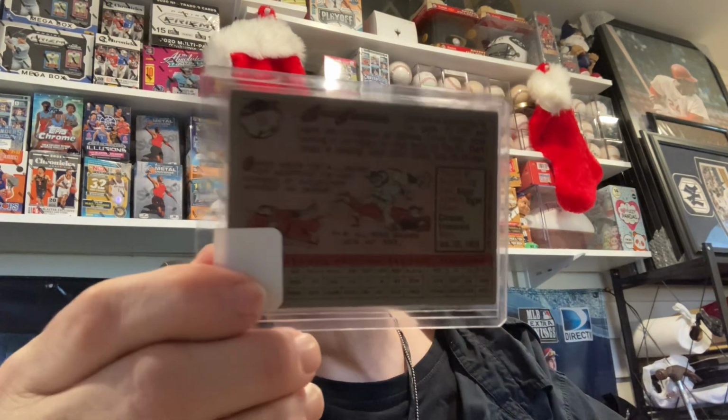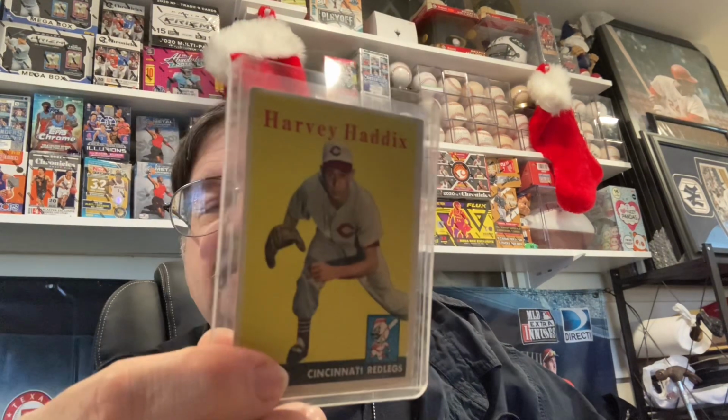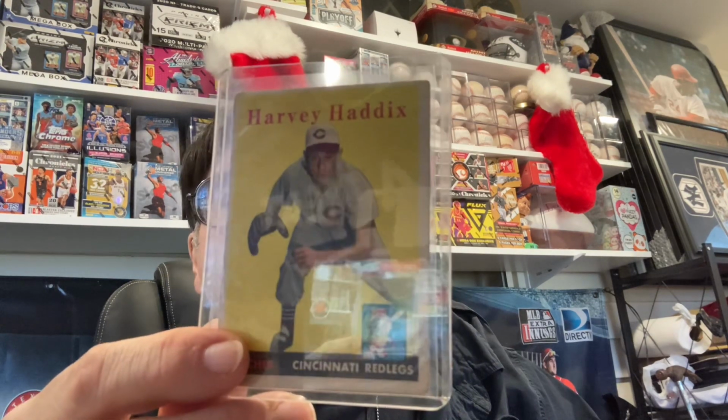So these have little stories on the back about the player. And then they have a little comic thing going on. It says Chico holds the AL record for accepting the most chances at shortstop without an error. And in 4 All-Star games, he's hit .333. Not bad for Chico. Yeah. We got a Harvey Haddix. Now, Harvey Haddix, I'm trying to remember. I think he might have been the youngest guy to throw a no-hitter. Correct me if I'm wrong, but I think that's his claim to fame.